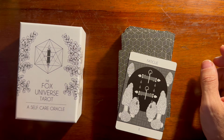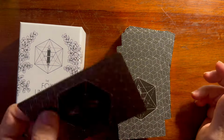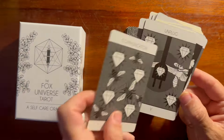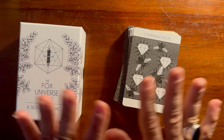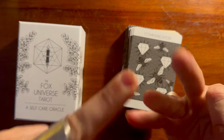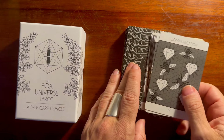But then when I got it, I just was so confused and it just didn't work, and it has not worked since. I've had this deck for about a year, and I've tried to connect with it, and I'm just not connecting with it. You guys, I'm not going to go any further. This is the Fox Universe Tarot, a self-care oracle. Did not work for me. Expensive. Don't relate to the pictures. I don't relate to the theme of the whole deck. I try to relate to this, and I just can't.